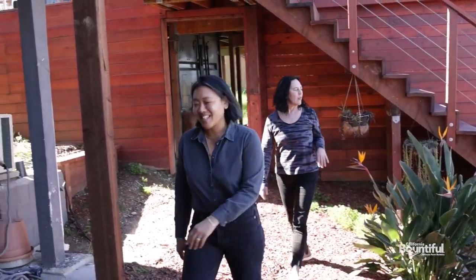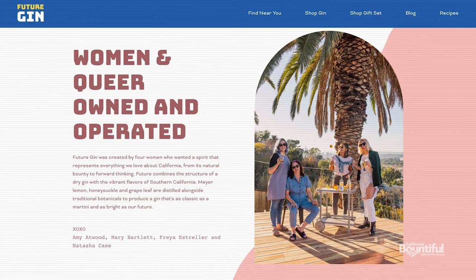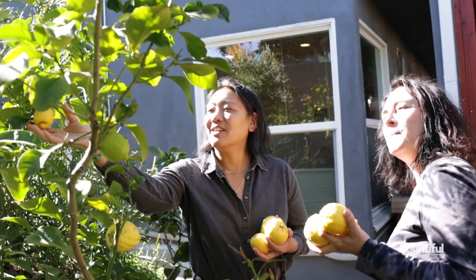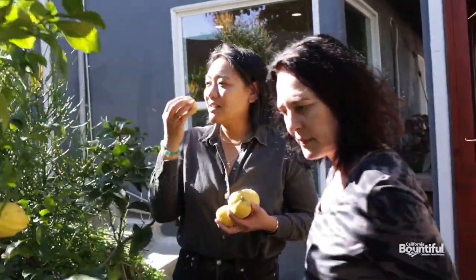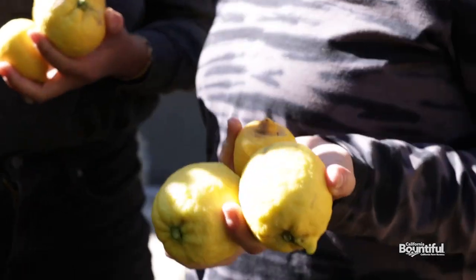Made in Los Angeles, the spirit is an ode to everything the founders love about the Golden State. I think we all wanted to utilize local botanicals as much as possible for two reasons. We do like to showcase California, but also we love California and the citrus and the avocado and the grape leaves that grow here. The abundance of the state.